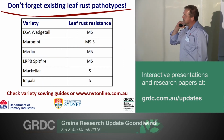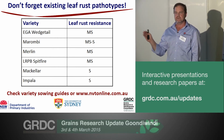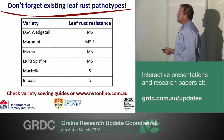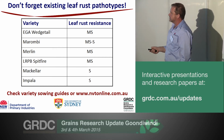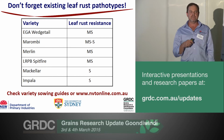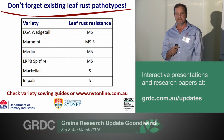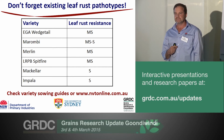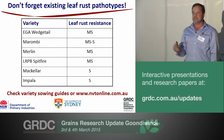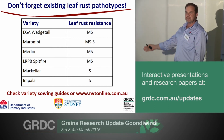And the point I want to stress here is we have had existing leaf rust pathotypes in the north for ages. And we've got varieties there that, you know, Impala is susceptible to leaf rust. Spitfire's been out there and it's been MS the whole time. So how many people have been spraying for leaf rust in Spitfire in the last couple of years? Just remember that and keep that in perspective. We certainly don't want the sprays if that happens. It will probably take a couple of years for it to spread.